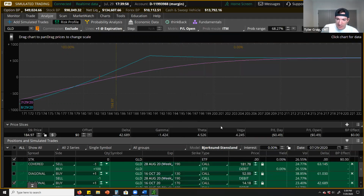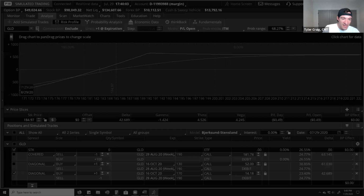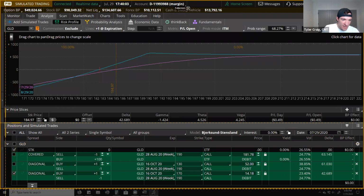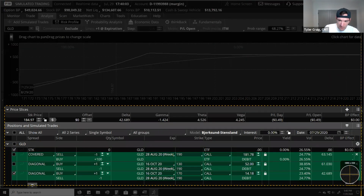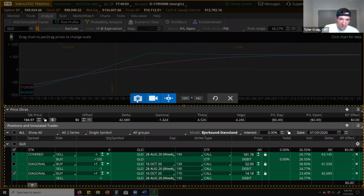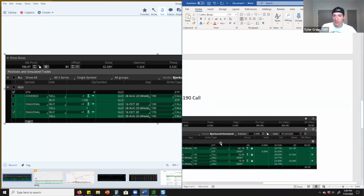Okay, and I think this visual right here is probably the best way to stack them up. This is your covered call versus perfect synthetic versus how I would typically position it. Take a little snapshot there. And we'll post it here.